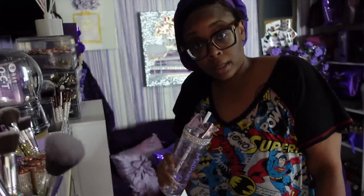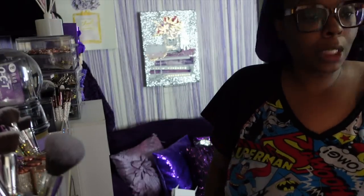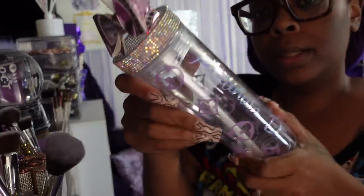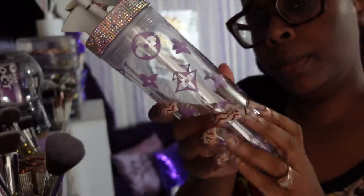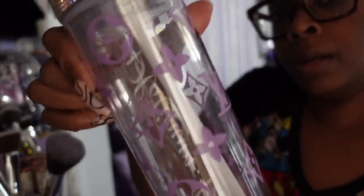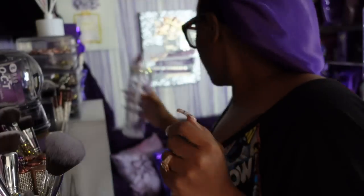Y'all think I got a lot of stuff. Go check her out, baby. She be hauling and shopping. And her beauty room is gorgeous. Her whole beauty room is the IKEA PAX system. But anyway, she has a company, and she sent me this cup and a lot of other stuff. It just has the LV logos and it has Platinum D right here. So let's find somewhere to put all of this.